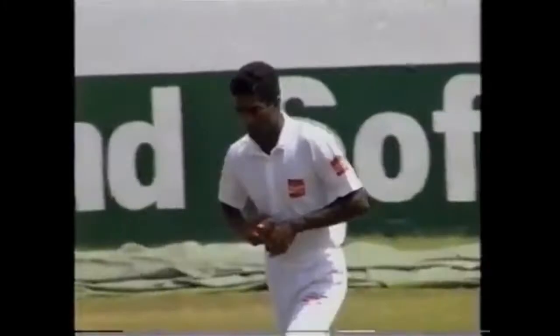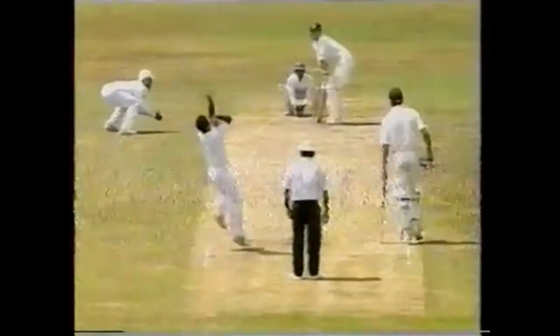Edging it past slip there. And he got quite a lot of bat onto it. Here's Muralidaran. Cullinan drives and beautifully taken by the bowler himself. Oh, what a catch that one. And Cullinan out without adding to his overnight score.